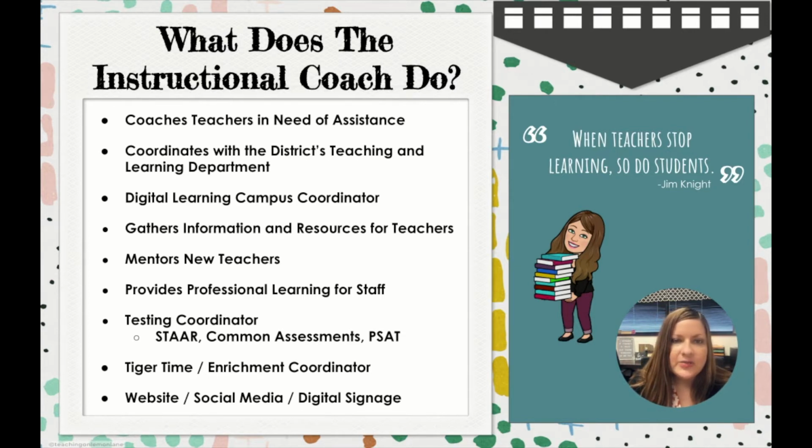I coordinate with the district's teaching and learning department, which includes all of our curriculum, and I'm the campus coordinator for digital learning. The job of testing coordinator includes anything that has to deal with STAR testing, common assessments, the PSAT test, and some other tests that we take here on campus.